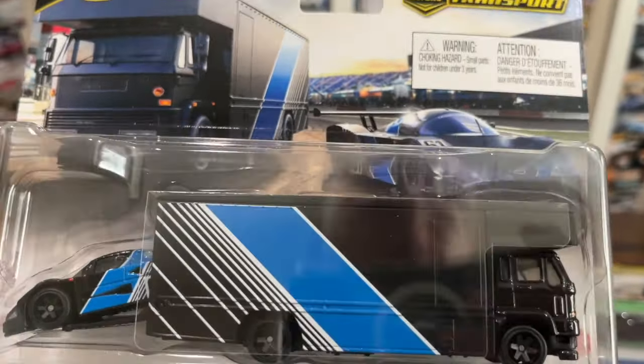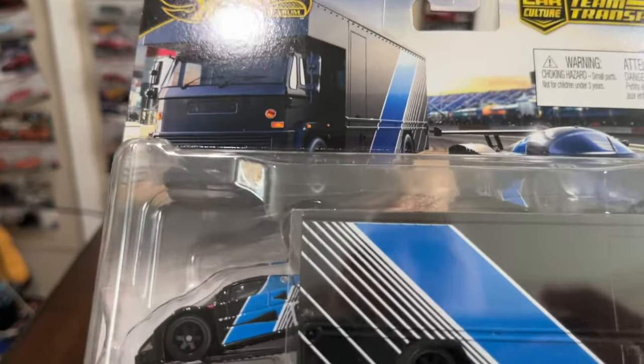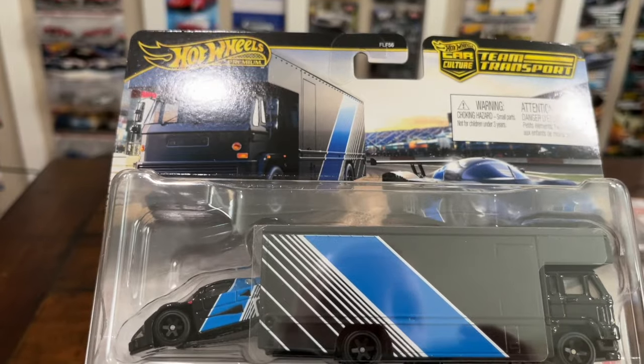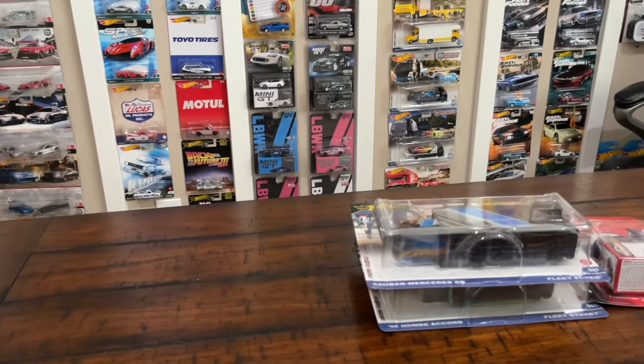But I love the color combination, this blue, black, and white. Just an awesome setup. And so 2 out of the 3, definitely glad I was able to grab these. And I also grabbed the Porsche as well, but I don't have that one out to show right now. It's already up on the wall, but I did grab the Porsche. So clean sweep for the Team Transport. And it's looking like the next Team Transport is probably going to be a clean sweep for me too, if anybody's seen that one coming, with the Toyota 4Runner and the other pieces that are going to come along with that. So absolutely gorgeous.